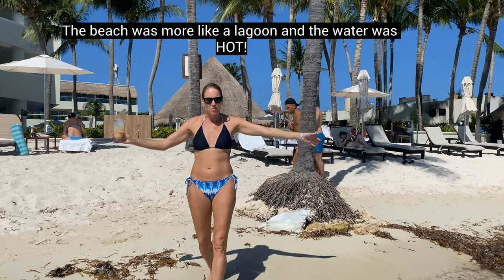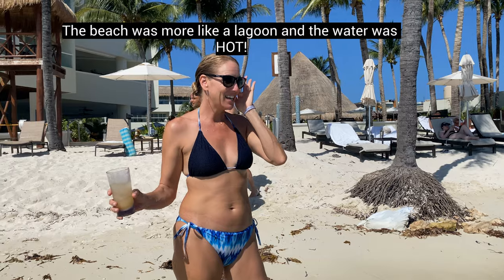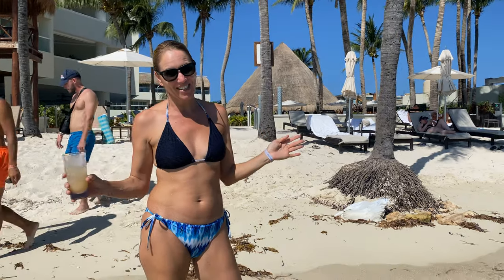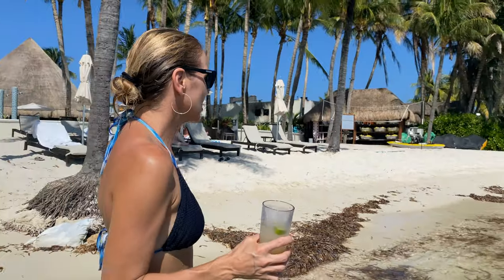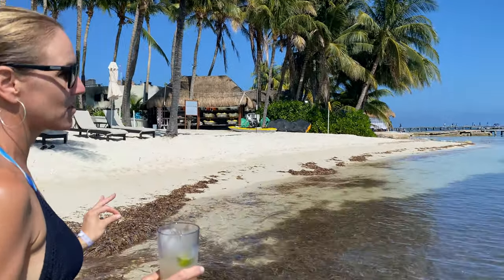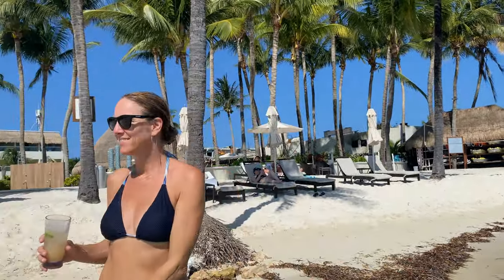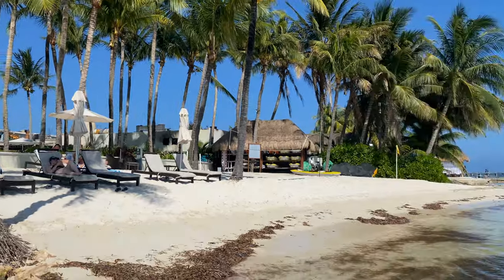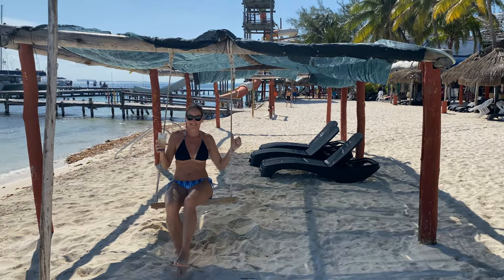As far as the beach goes, there's really not a beach at this resort. It's more like a lagoon. I was disappointed because I was looking forward to sitting on the beach and swimming in the ocean. But this sits on more of a lagoon, and it's very shallow, so the water is very hot, so you really can't even cool off in it, and there was lots of seaweed. The same goes for the pool. The pool water was very, very hot because that summer sun is just beating down on it.